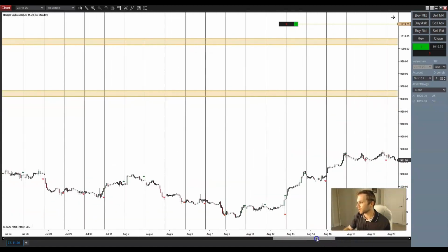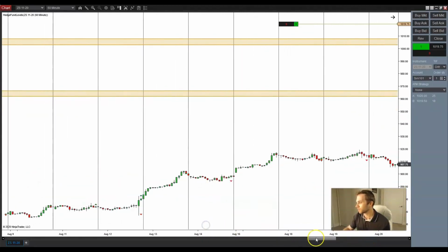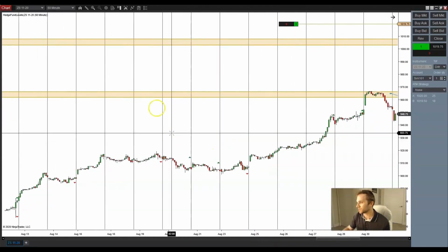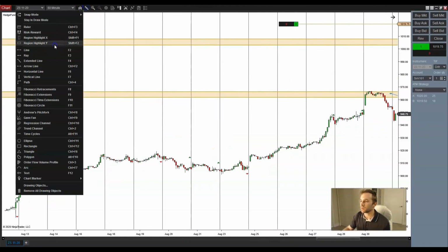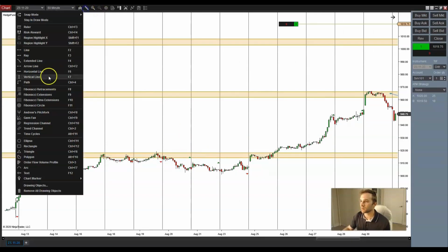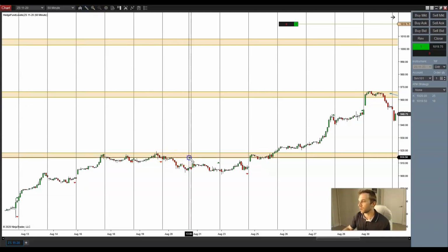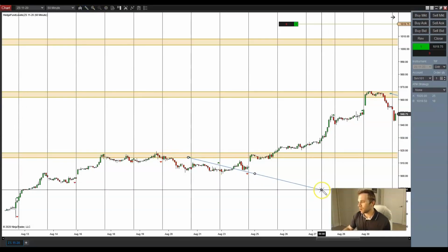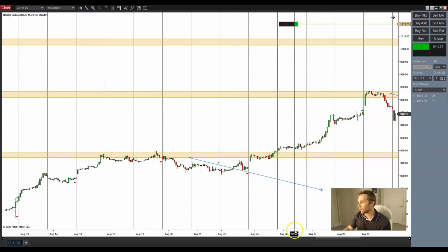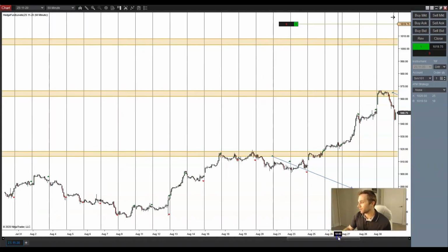Same thing happens here. Zoom this in better now. So, it's down, draw our zone. There we go. Alright. See, price breaks the trend line, breaks through the zone, and you have a great entry to the long upside.